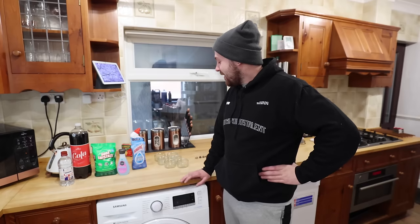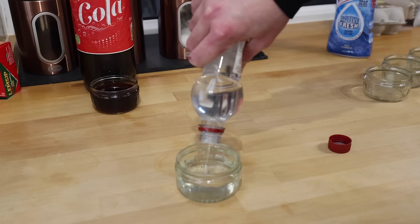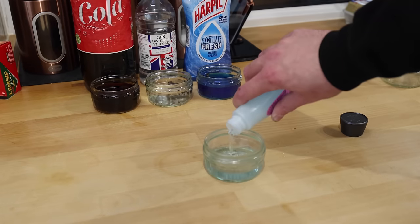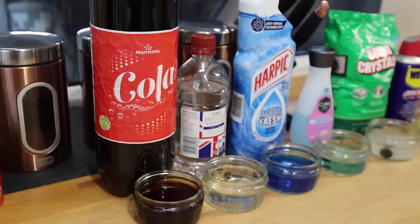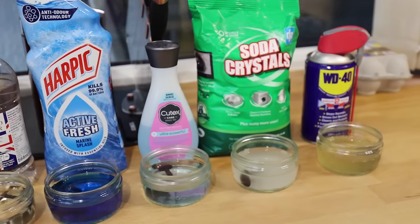So let's fill up each of the dishes with our test fluid to put the bolts in. And we've also got, is it electrolysis? Electrolysis. We've also got the electrolysis method to try as well. So we've got seven tests, two brain cells, and six dishes. Let's do this. An old classic, cola is the first to go. Then we've got white vinegar, followed by bleach. This is a curveball. Then we've got acetone, then soda crystals with boiling water, and then finally WD-40. We're going to leave these soaking in there for 24 hours, and if any of them are going to work, I have no idea, but there's still one more test left to do.